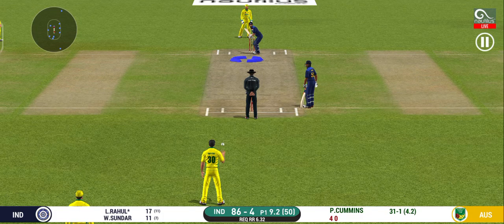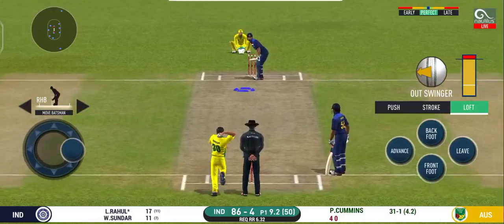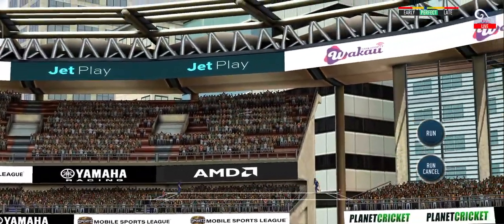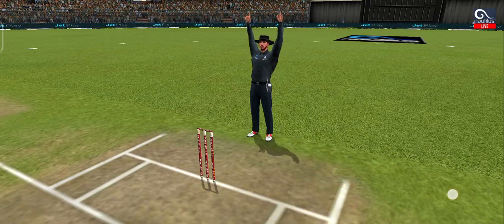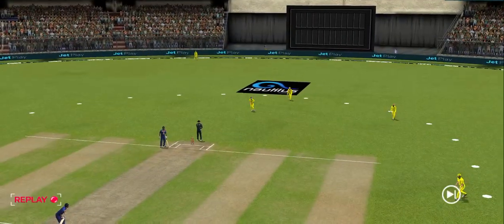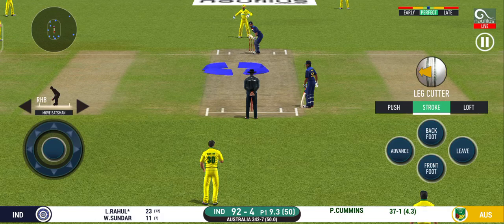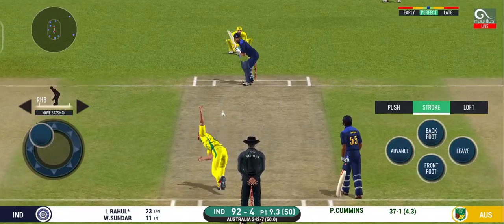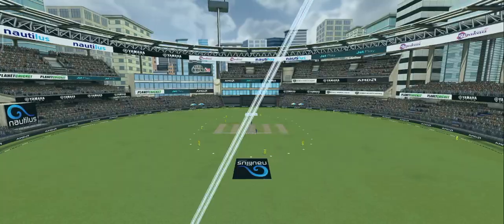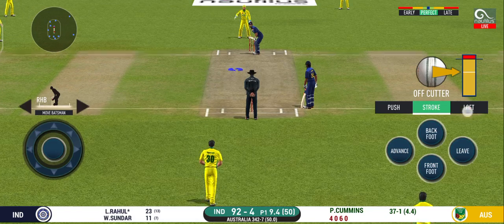Batsman can't find the gap, straight to the fielder. The bowler is bowling from his favorite end. That's six. They picked up the length very early. This is scintillating batting. Wonder where the next one is going. Plays and misses. Would have been frustrating having missed out on the last one.